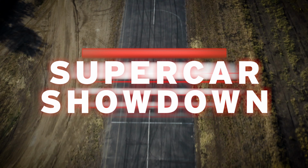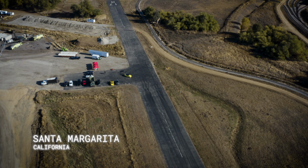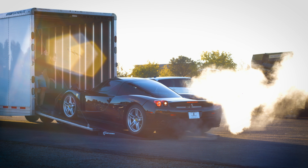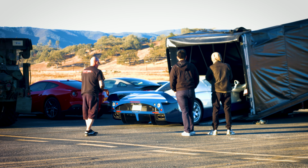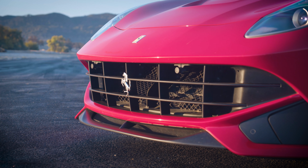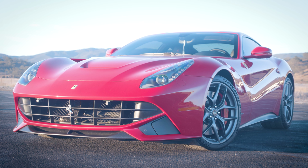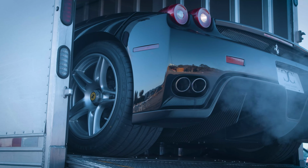Today, we're in beautiful Santa Margarita, California on a private airstrip, putting three Italian supercars head-to-head in a quarter-mile drag race. The three cars that will be racing with us today are Ferrari Enzo, Maserati MC12, and a Ferrari F12. Before we get into the races, let's break down the facts and figures of each car.